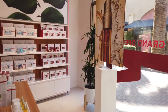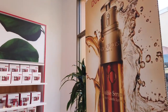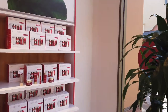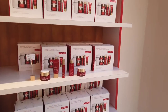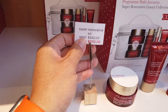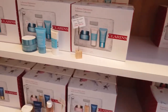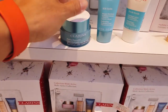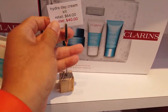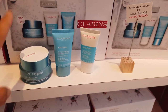Hey guys, welcome back. I want to show you guys an amazing new store just opened at Citadel Outlet. It's Clarins. Oh my goodness. You guys know I use some of the Clarins skincare products, and they have some amazing sets right here. For example, this retails for $342, but right now it's only $200. Amazing. And this one, I think this is the one I have at home. That's what they sent me before for hydration. Now it's only $40. You get three items plus the pouch. So that's a really good deal.